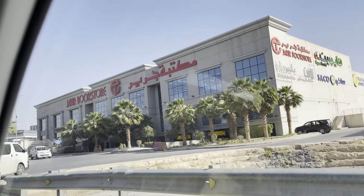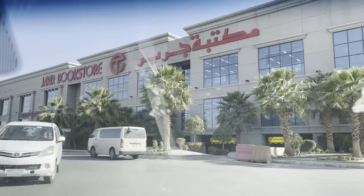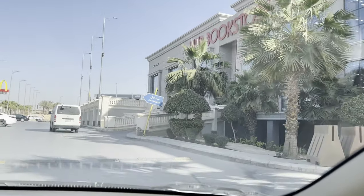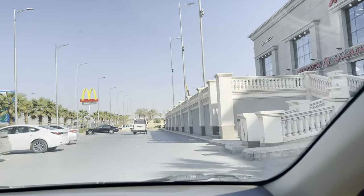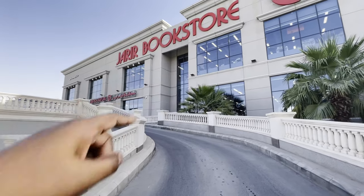So guys, we are reaching the Jalil bookstore. It's not only just a bookstore. Everything I have here, you can buy what you want, you can buy here. McDonald's. We have come to this Jalil bookstore.